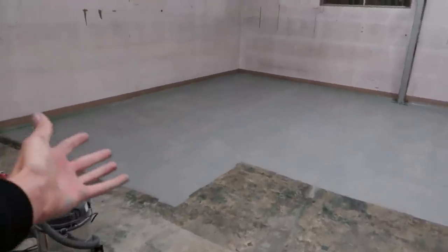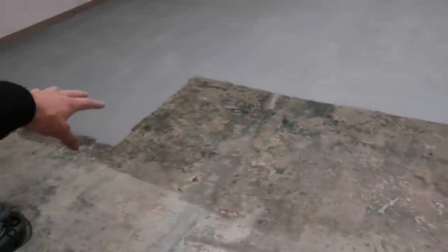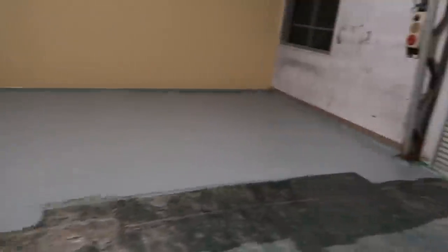Just finished putting down the first coat on this side. I couldn't paint through here because I ran out of the sealer through here and it was pretty thin and sketchy in this section. So I didn't put any paint down there just because I'd rather go over it again with the sealer when I get back here tomorrow. No, sorry, the day after tomorrow. But look how different this place looks now.